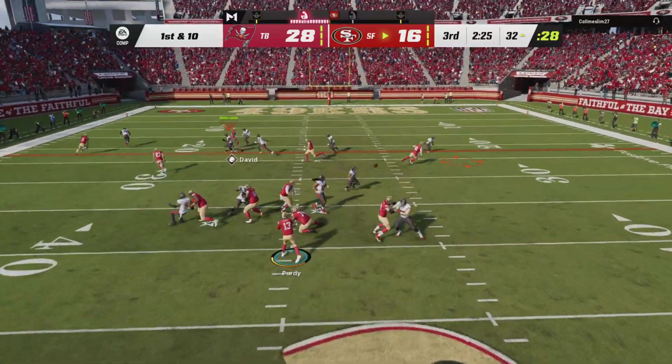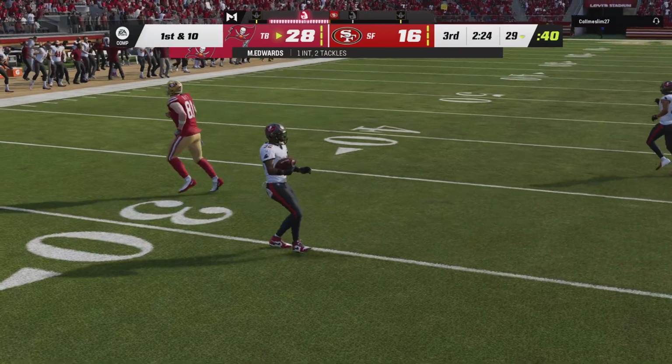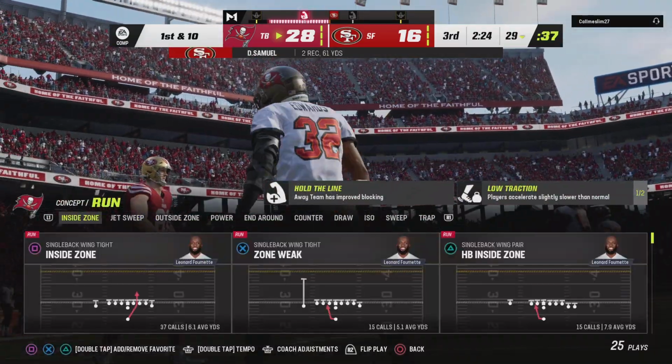Purdy will set up to throw it here. He rifles one, and that's going to be intercepted. Mike Edwards picks it off. And the Bucs will take over here just shy of the 30.